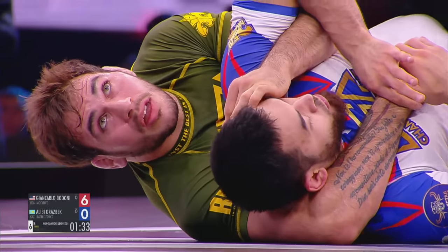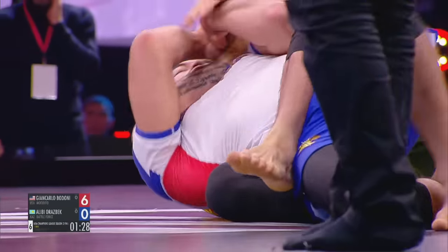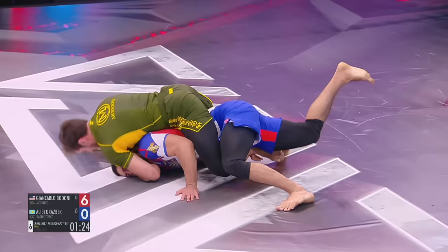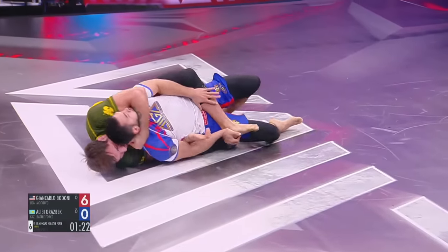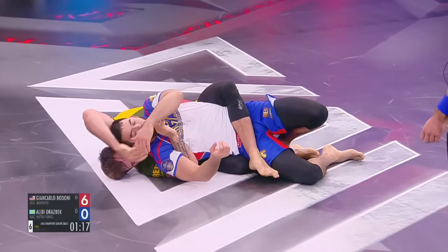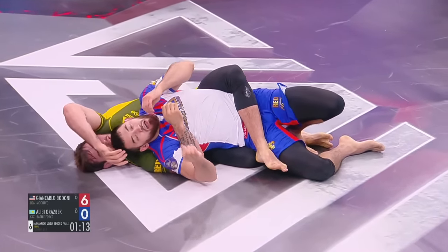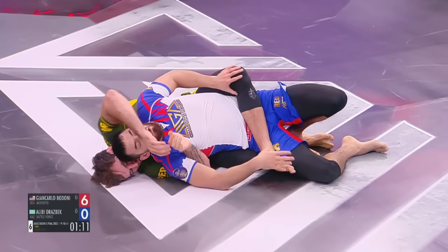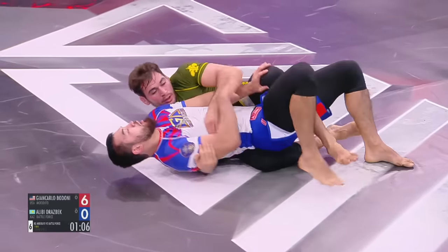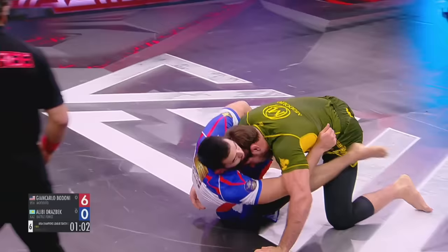There's the cross grip reinforced on his own hand. Bodoni wants to turn him to the other side, trying to create a trap on that other arm. I think really noticeable in this entire match so far, in both rounds up until this point, is that we haven't seen Bodoni risk anything by going high, dropping off for an arm, or even moving into the mount position. He's very, very patient and consistent in his strategy of working from this back control, chest-to-back position.